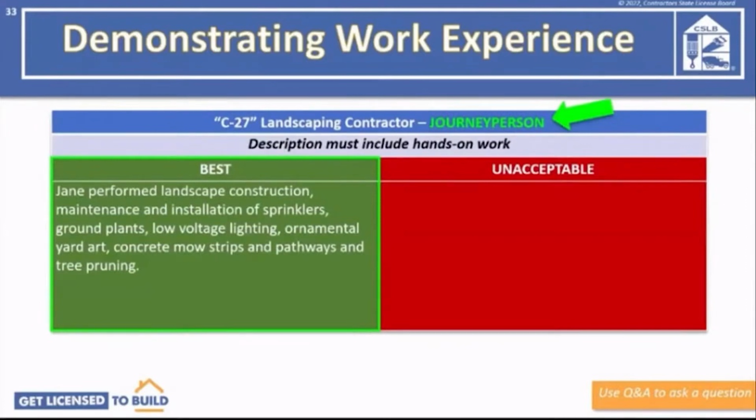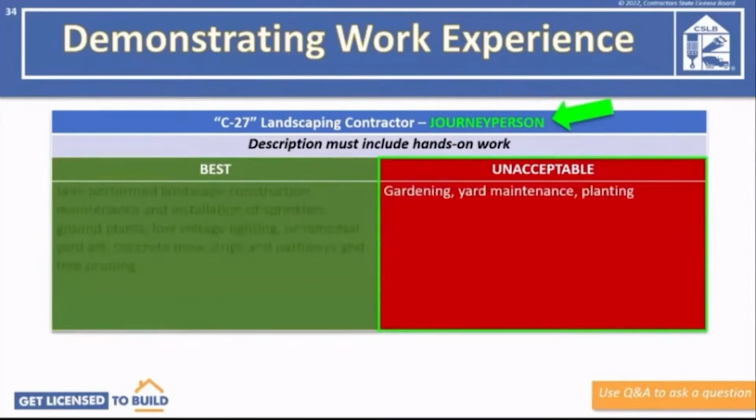The best type of description your certifier would use would be: Jane performed landscape construction, maintenance, and installation of sprinklers, ground plants, low voltage lighting, ornamental yard art, concrete mow strips, and pathways, and tree pruning. An unacceptable explanation would be gardening, yard maintenance, and planting.